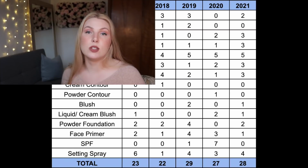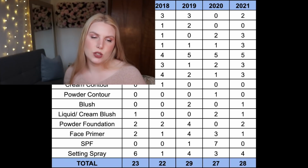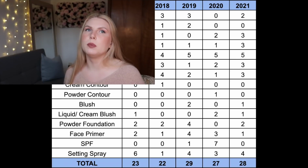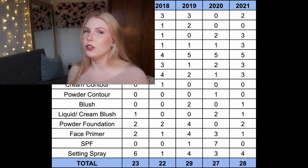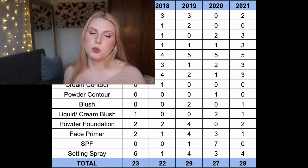For face primers, I used up 1. I don't really go through primers that quickly. I know it looks like I used a ton in 2020 and 2019. I used up 4 and 3, but I'm imagining those were probably moisturizing primers. I do go through those more quickly than I do pore filling primers, just because I don't need as much product whenever I'm using those pore filling primers.